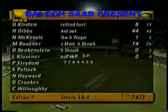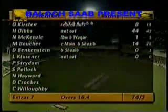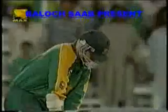74 for 3. Hansie Cronje came bouncing into the commentary box. He had a big smile on his face. He's just gone a bit quiet alongside me here right now.